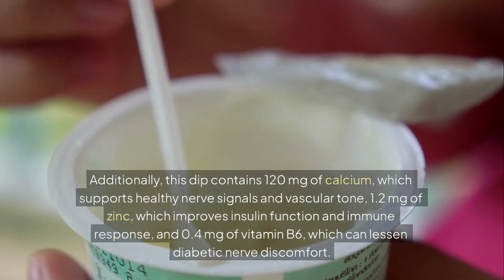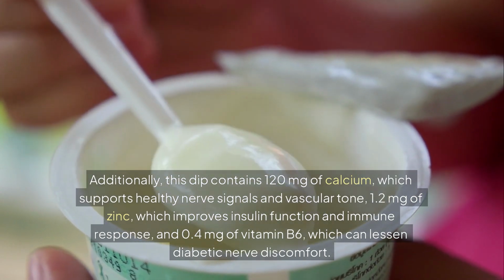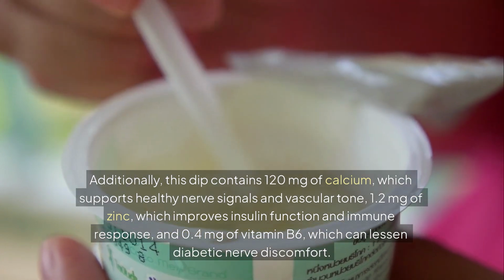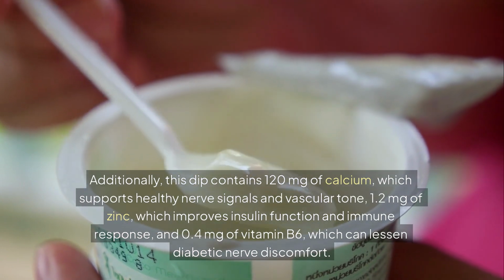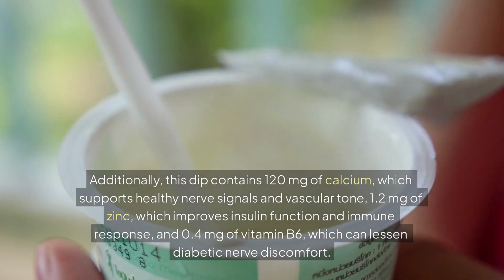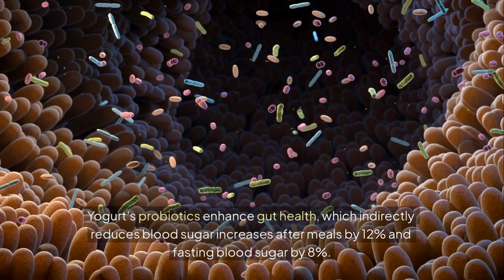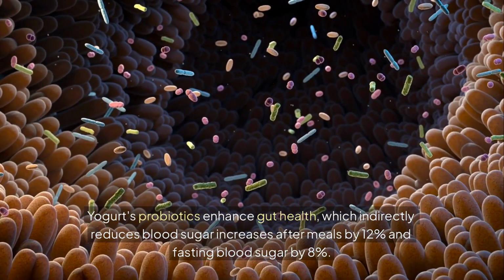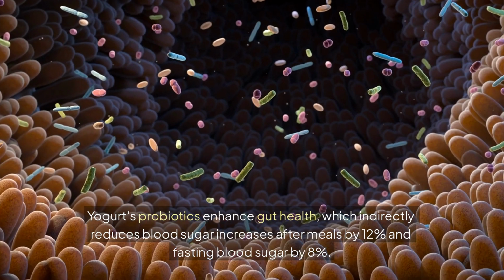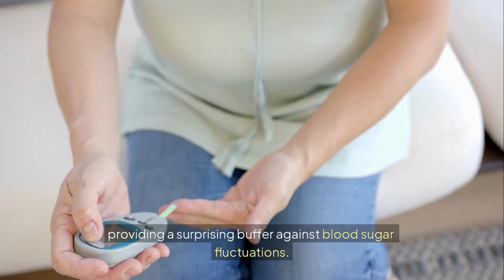Additionally, this dip contains 120 milligrams of calcium, which supports healthy nerve signals and vascular tone, 1-2 milligrams of zinc, which improves insulin function and immune response, and 0.4 milligrams of vitamin B6, which can lessen diabetic nerve discomfort. Yogurt's probiotics enhance gut health, which indirectly reduces blood sugar increases after meals by 12% and fasting blood sugar by 8%, providing a surprising buffer against blood sugar fluctuations.